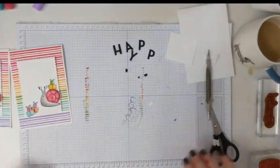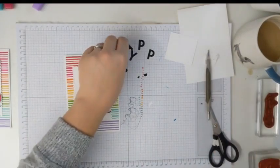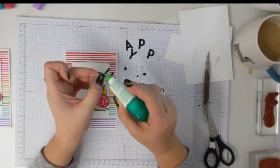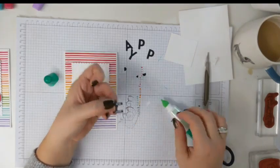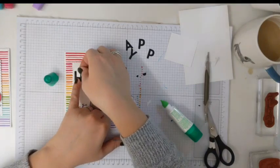Okay, so we've now got our little letters, which we can layer onto our card. And I'm going to add these to my card with just a little bit of wet glue. And when I say little, I mean little dots. And I'm not putting this on straight, I'm putting it on a bit higgledy-piggledy.